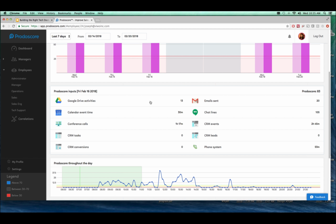And inevitably, we always get the question of, when you're doing a deployment of Prodoscore, how do you answer concerns of the employees that you've got this amount of visibility into their days? So, for me, I really didn't have too much of a problem with employees. Telling employees, hey, listen, there's a tool we're using, here's what it's looking at, et cetera. Initially, maybe they were like, oh, great, right? But the employees that are working are not going to have a problem with this tool because they're confident that they're working, they're doing their job, right?